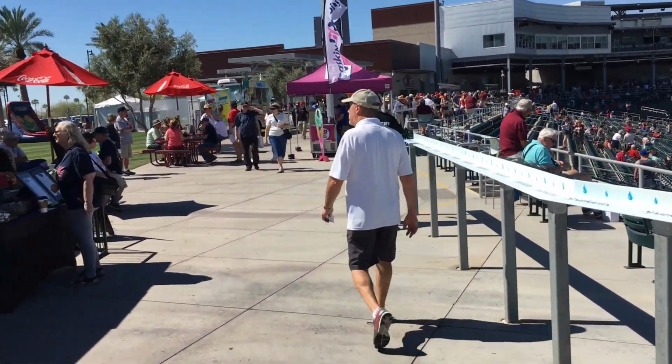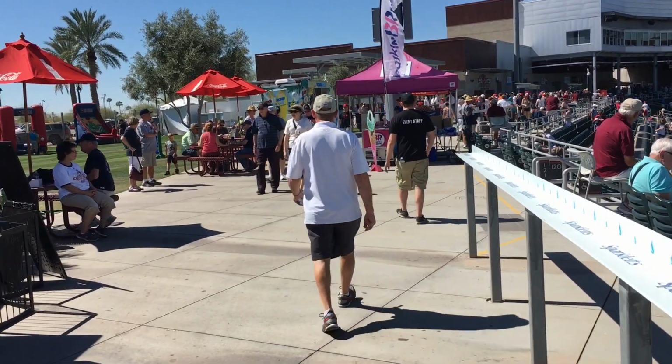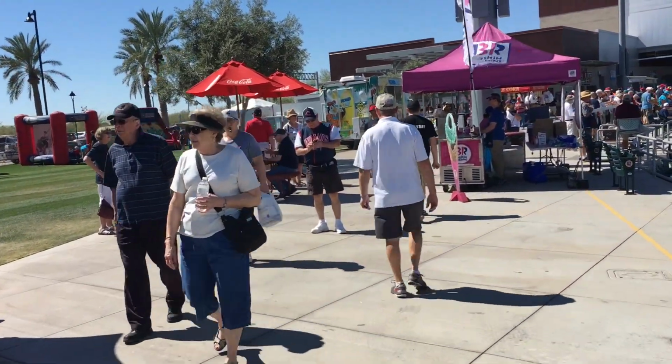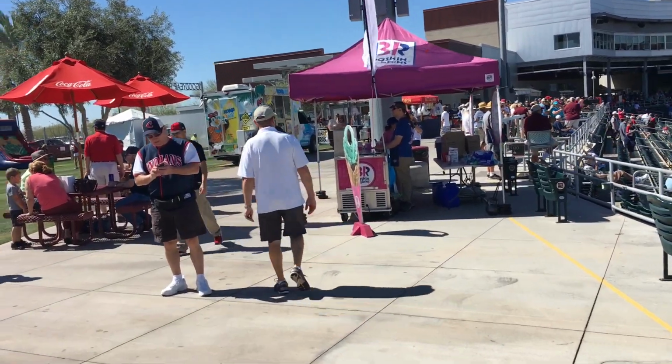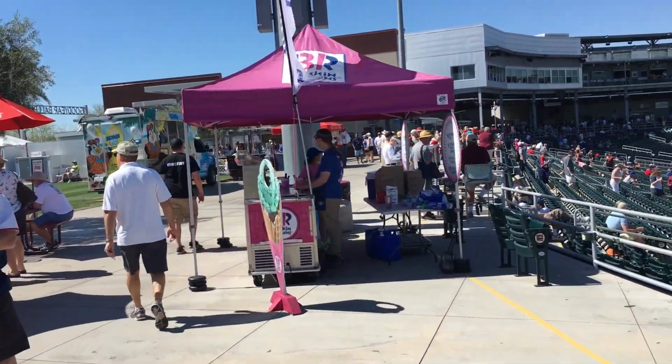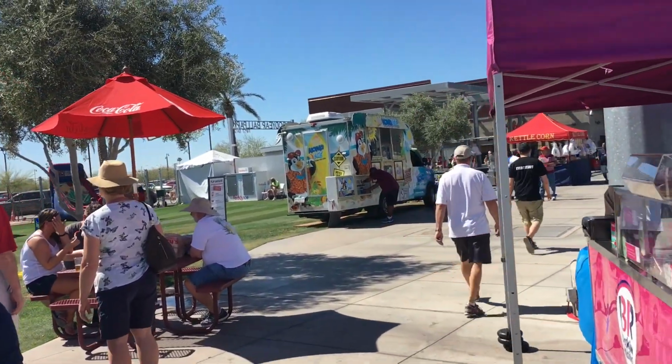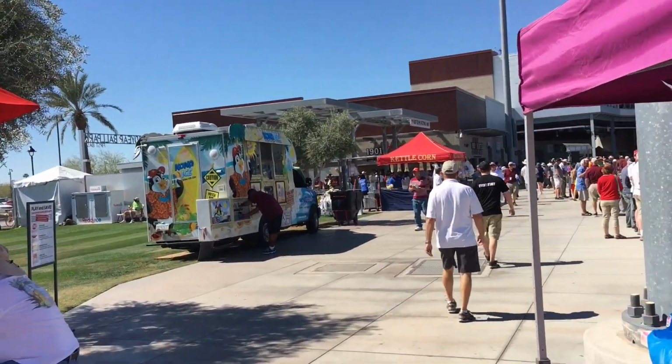Right, this concourse is a little bit crowded with booths and chairs and people and umbrellas. Usually foul balls don't come down this far. The hot spot's going to be a little bit closer towards the plate.